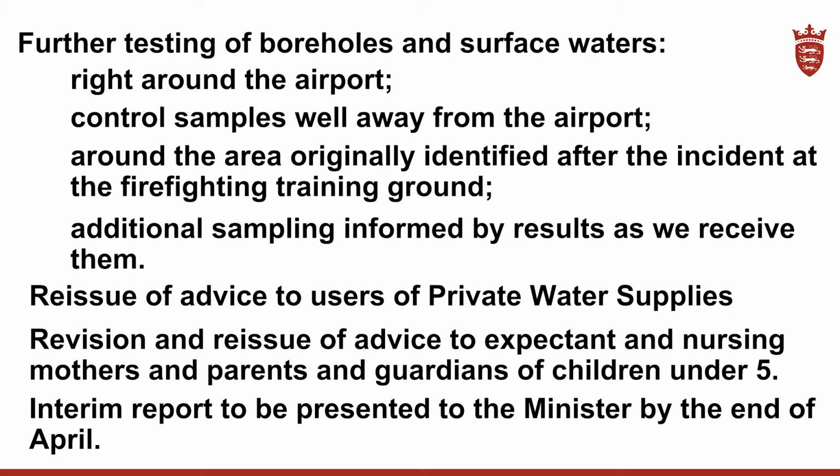Reissue the advice to users of private water supplies, boreholes, we've mentioned that. Revision and reissue of advice to expecting and nursing mothers and parents and guardians of kids under 5. We will do that.